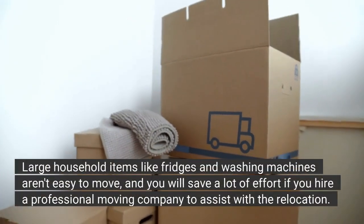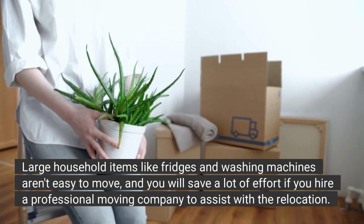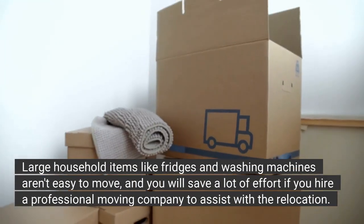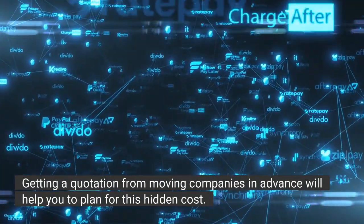Large household items like fridges and washing machines aren't easy to move, and you will save a lot of effort if you hire a professional moving company to assist with the relocation. Getting a quotation from moving companies in advance will help you to plan for this hidden cost.